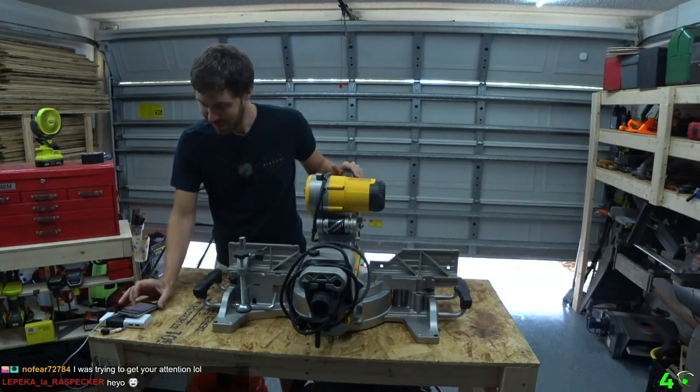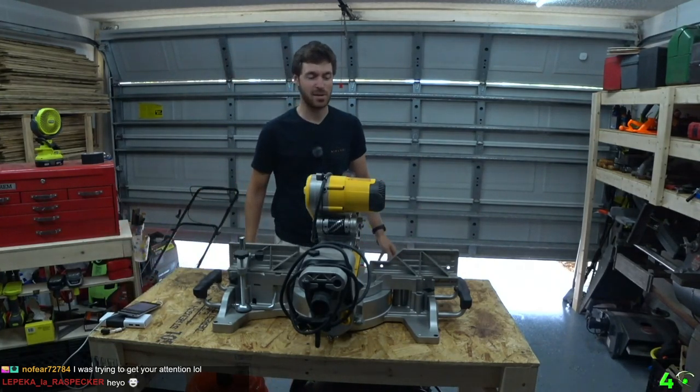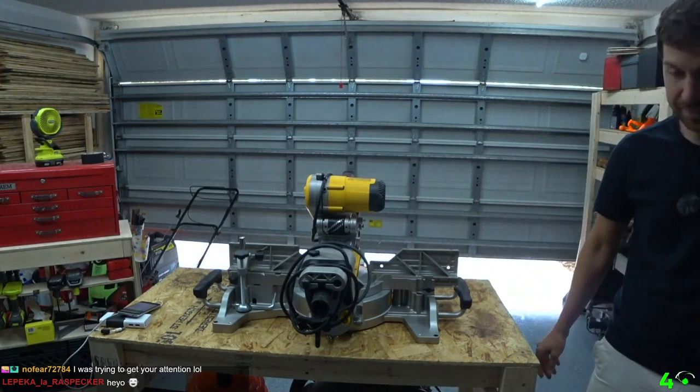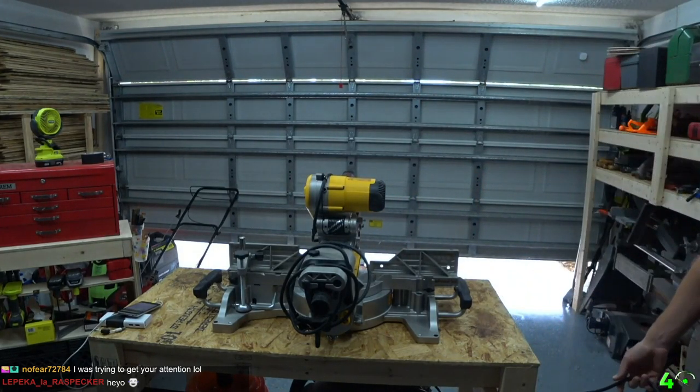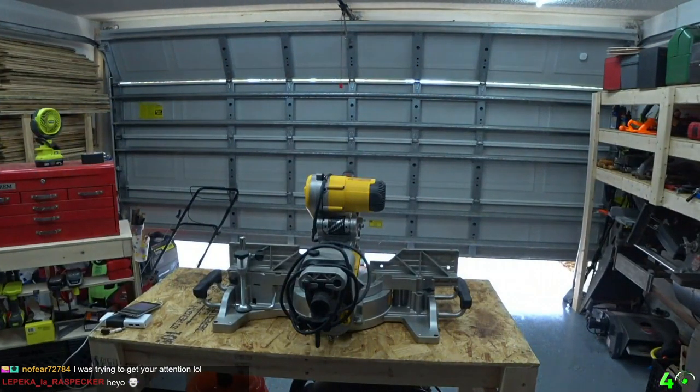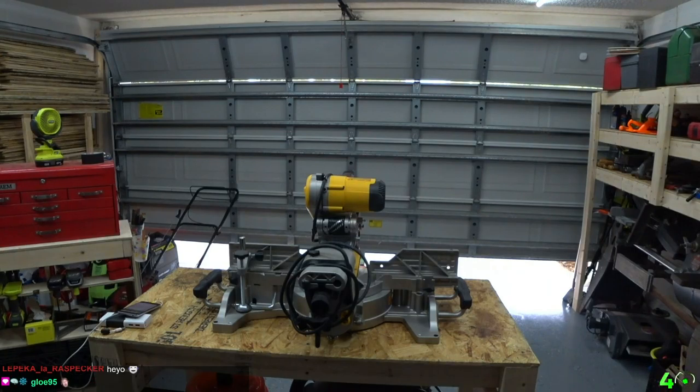What's up, Rebecca? Yeah, you know, it's not a handsaw because you don't always get to use handsaws in life. I should plug all those in. If you have a power saw in the end, why use a handsaw? Work smarter, not harder. Whatever that saying is.